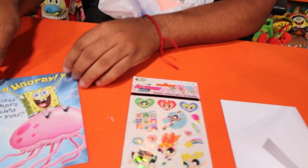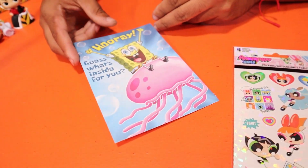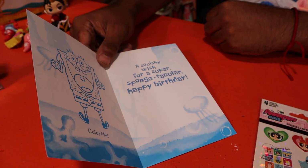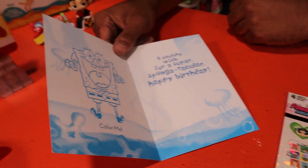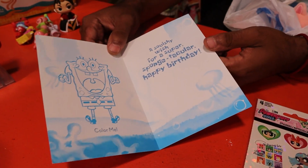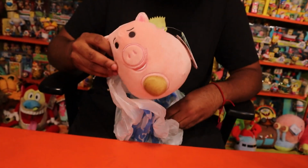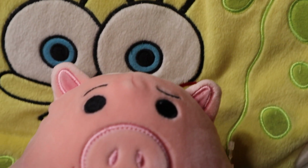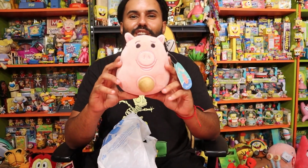And we also got this SpongeBob card here. It says, guess what's inside for you, hooray. And it says, a squishy wish for a super sponge-tacular happy birthday. And then it says, color me like one of your French sea sponges. And then we got ham here, which is fitting because we just got a really cool ham that we added to the collection. So, nice little Squishmallow to add to the collection of Squishmallows.